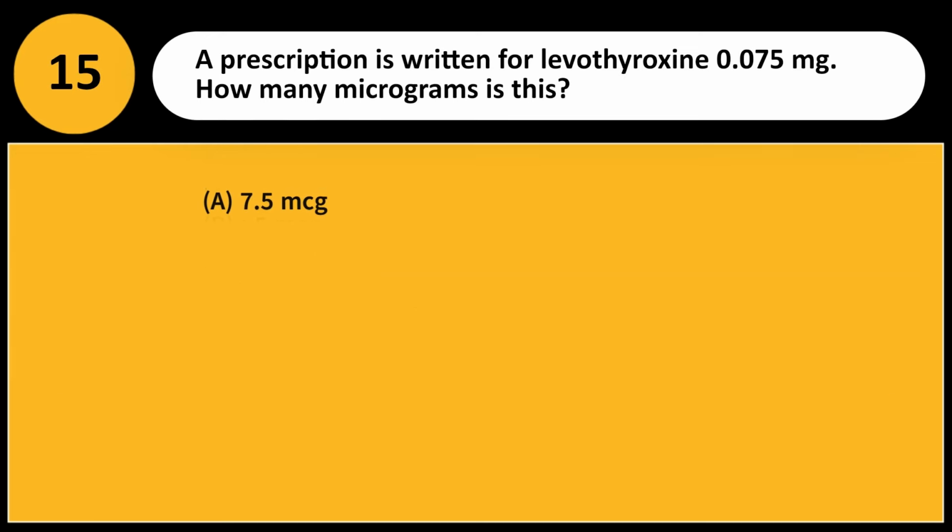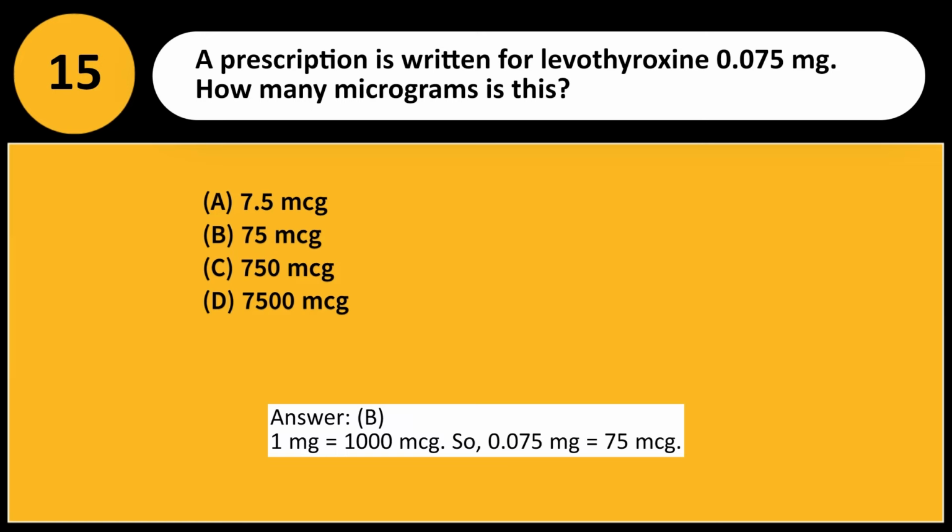A prescription is written for levothyroxine 0.075 mg. How many micrograms is this? A. 7.5 micrograms. B. 75 micrograms. C. 750 micrograms. D. 7,500 micrograms. Answer B. 1 milligram equals 1,000 micrograms. So, 0.075 milligrams equals 75 micrograms.